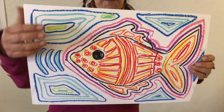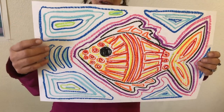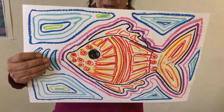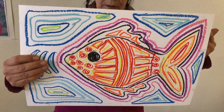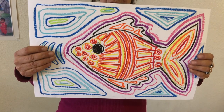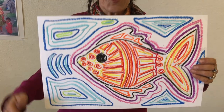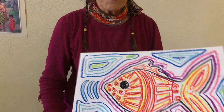So I just did the same thing I did with my line drawing, only this time I did it with different color. I wanted my fish to look like he was in water, and I wanted a contrast between the blue background and the cool colors on the warm colors that are on my fish, so that my background was different than my fish. So this is where you can go with this if you'd like.